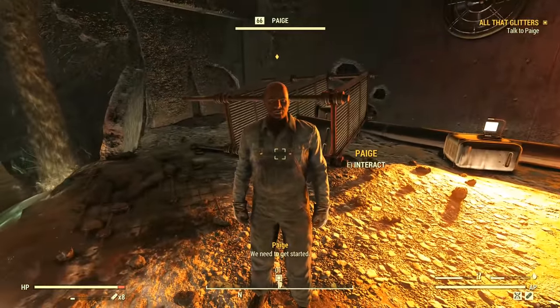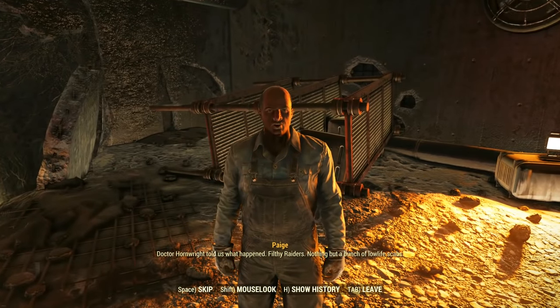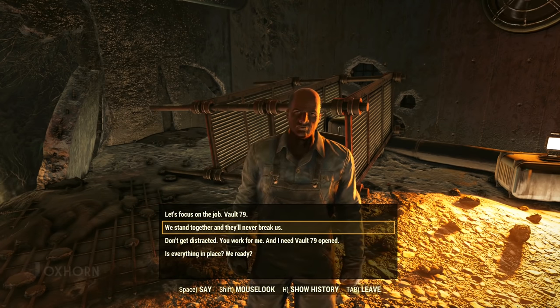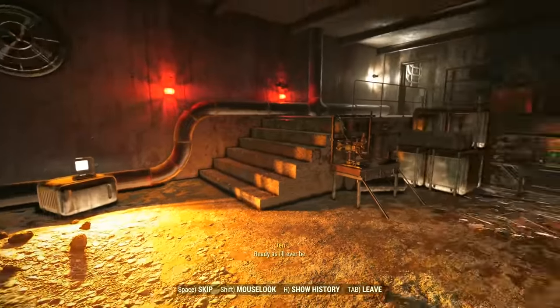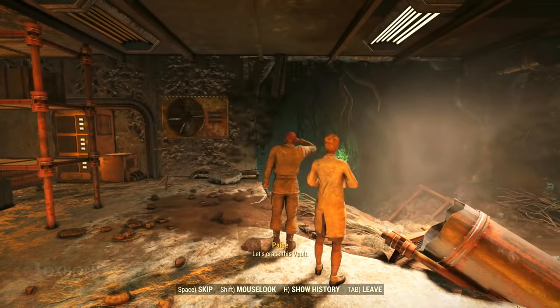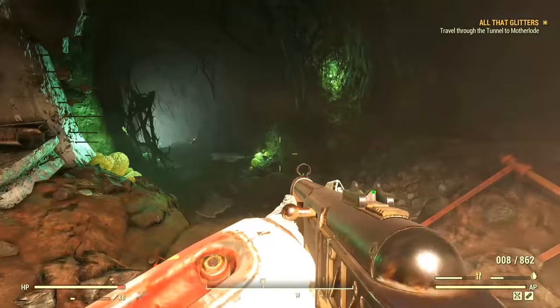We need to get started. Dr. Hornwright told us what happened. Filthy raiders. Nothing but a bunch of low-life scabs. We stand together, and they'll never break us. United we stand and all that? Sounds good to me. Ready as I'll ever be. Copy that. Locked and loaded. Let's crack this vault. Looks like they're waiting for us to take point.